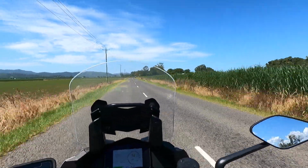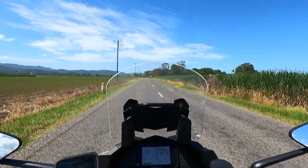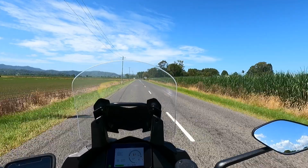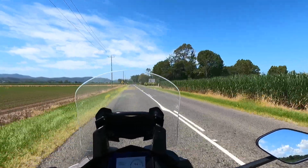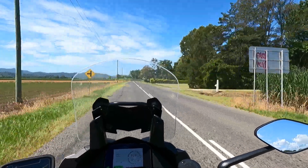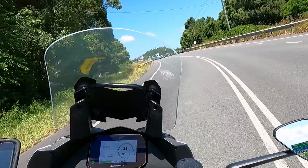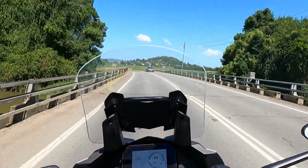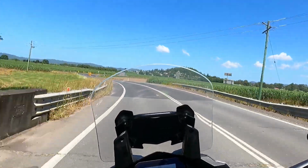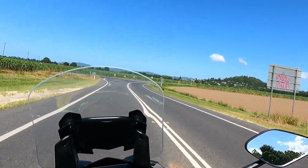And I can tell you that the whining noise from the engine on this is not invasive. I'm not wearing earplugs at all, and it does not feel invasive at all. It's actually kind of cool. It doesn't have auto indicator cancelling like the Africa Twin does, so I've got to keep remembering to turn them off.